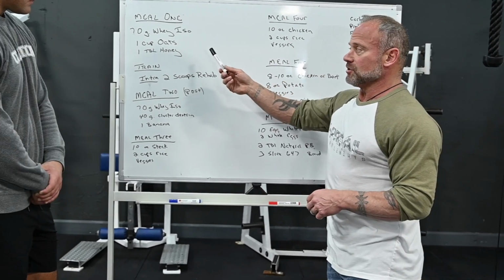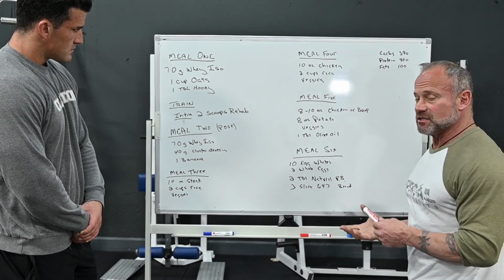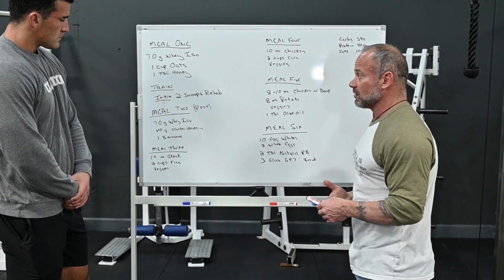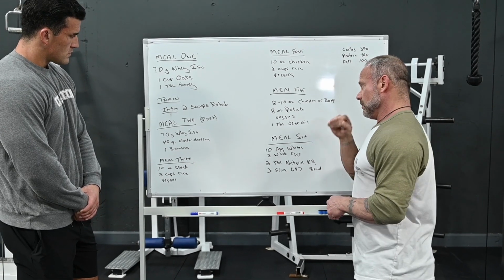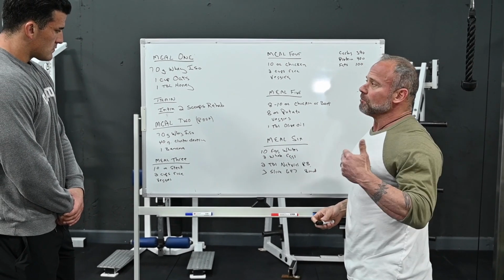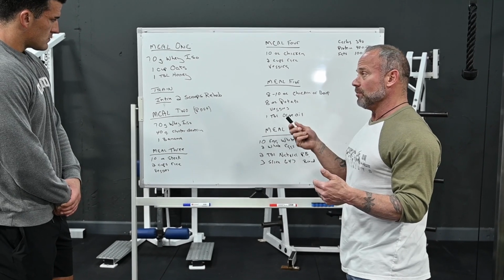So your first meal is going to be a shake. We have 70 grams of a whey isolate. It's pre-digested. It's light on your system. You don't want something heavy in your stomach before you train. The cup of oatmeal, you're going to blend it in the shaker cup with the whey isolate and a tablespoon of honey. The honey is more of a simple sugar, something to just kind of jumpstart your system, something that allows you to burn a little more rapidly than a slow digesting carbohydrate like oatmeal.